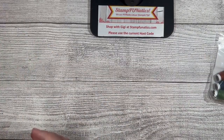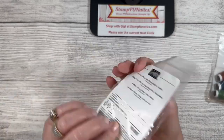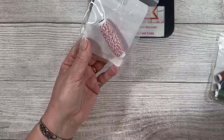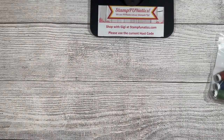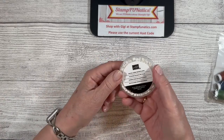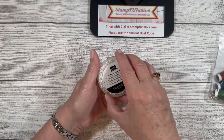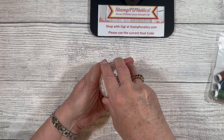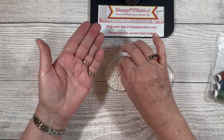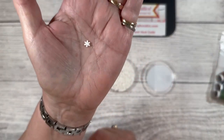And then I also got some red and white twine. Baker's twine, because that went really pretty with the peppermints. And then I got these because I know there's a snowman set. These are called white loose snowflakes. And in the paper, let's see if I can do this without tossing them all over. Look at those, aren't they cute?